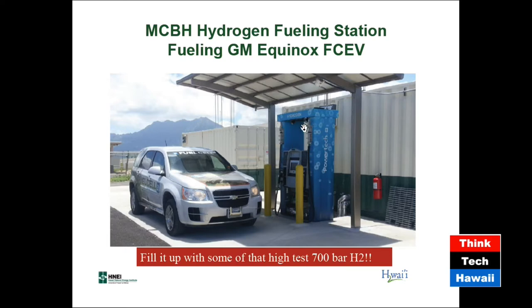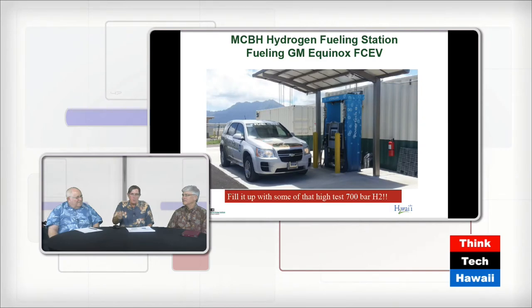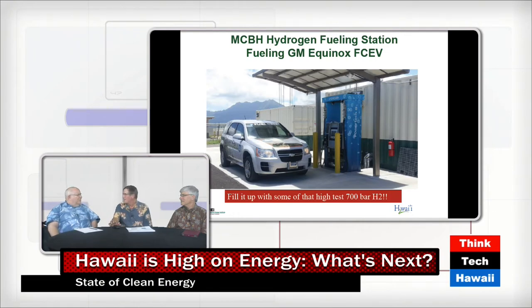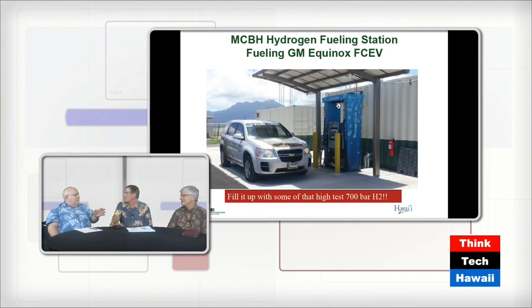It looks just like a gas pump. Yeah. And I've got low test, which is 350 bar, and I've got high test, 700 bar, 10,000 PSI. What's the difference between low test and high test exactly? Just the pressure. Yeah. So it's faster. That's a joke. High test and low test.